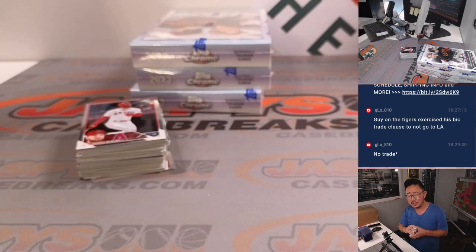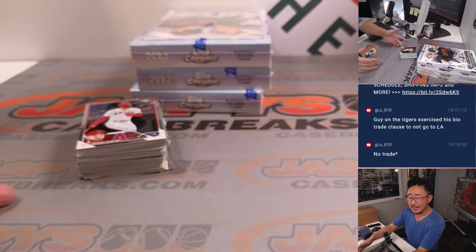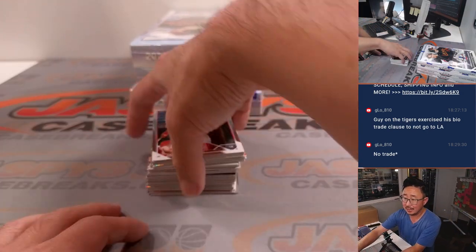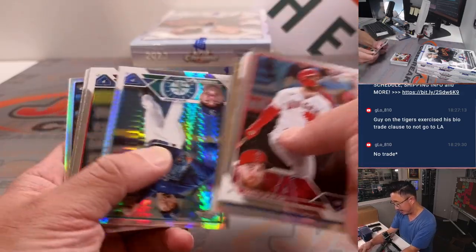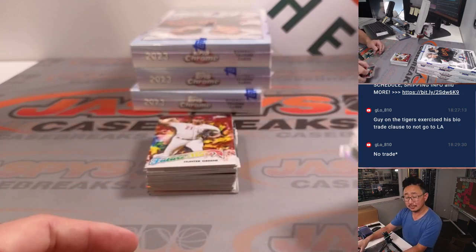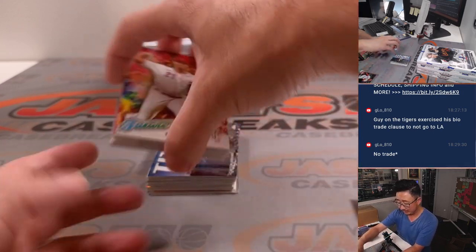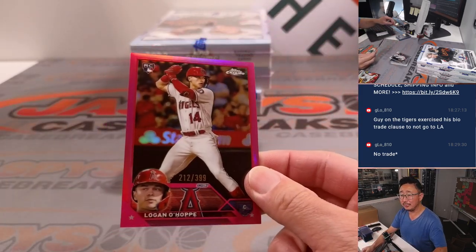Yeah, that was interesting, right? The guy on the Tigers, I think Eduardo Rodriguez, exercises no trade clause to not go to the Dodgers. I think the deals are all set and ready to go, and the last thing they had to do was just give him a call. The Tigers have to give him a call and say, hey, do you think we got a deal worked out for you to go to the Dodgers?